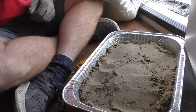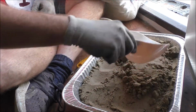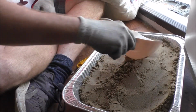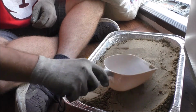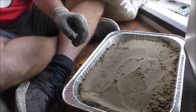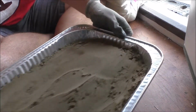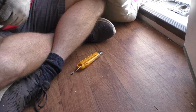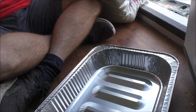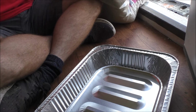So I guess this is a decent amount for now. I'm going to try to fit as much in as possible. I'm just trying to smooth it out so it's kind of an even layer. That should be plenty for that one. Let's see how heavy that is. Oh, it doesn't collapse the tray, so that's not bad. So this is going to work out. I was worried that possibly it would collapse the tray. You never know.